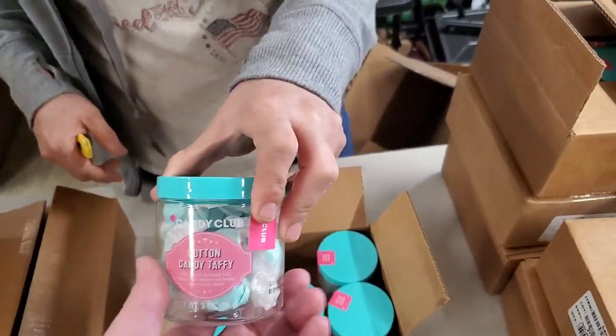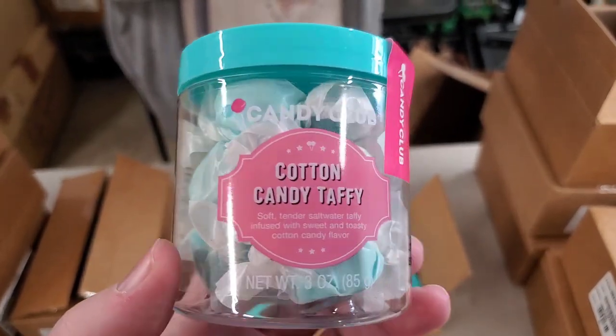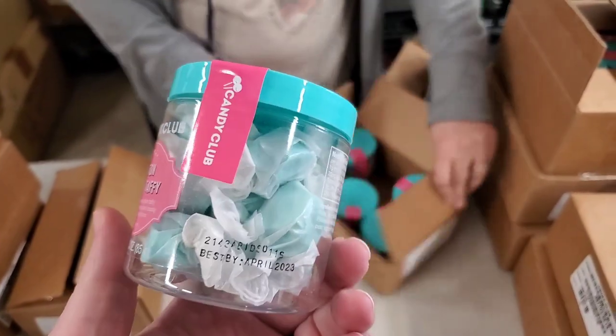Ooh, this one is one of my favorites. This is the cotton candy taffy. Soft, tender, saltwater taffy infused with sweet and toasty cotton candy flavor. And isn't it cute in these little containers? Yeah, they're perfect giftable things, too.